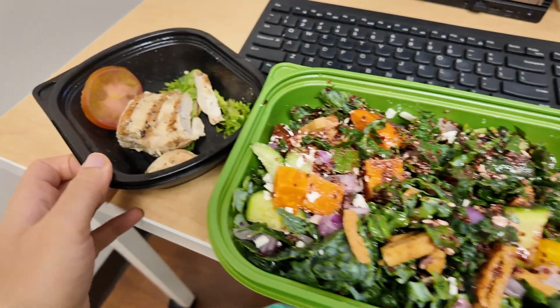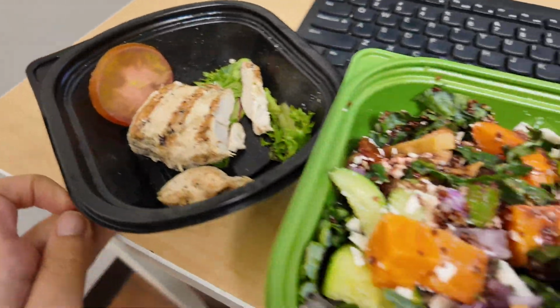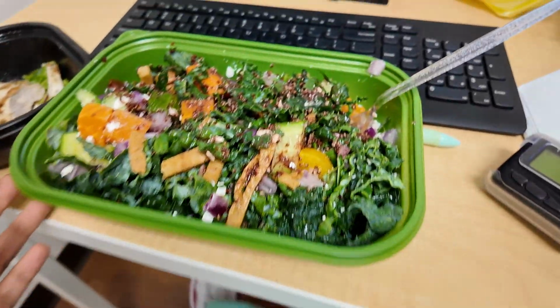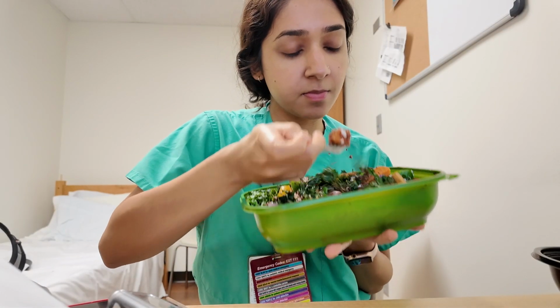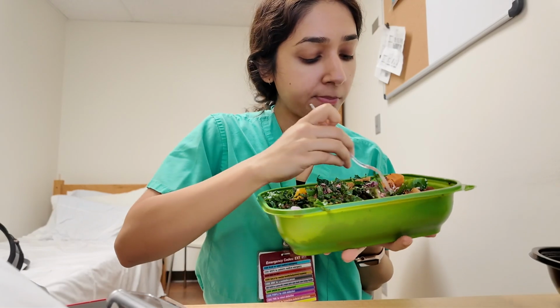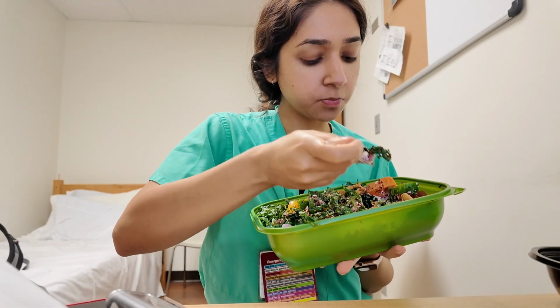And most importantly, during this time, I seek out my second meal of the day, which is usually pretty large, either noodles, a sandwich, or a giant salad. So today I had a giant kale salad that my co-resident and I Uber Eats from Earth Cafe, which was super, super yummy, and I definitely recommend.